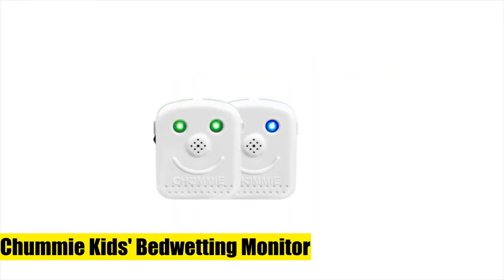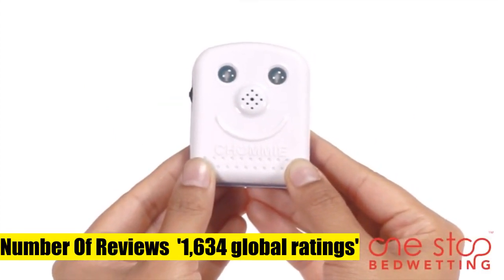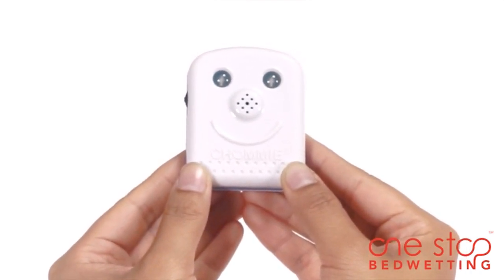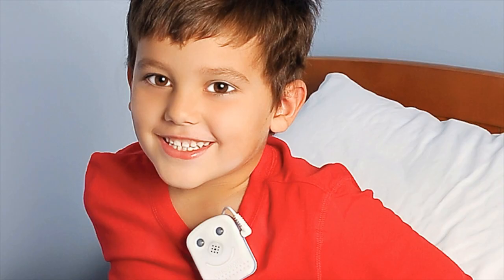Chummie Kids Bedwetting Monitor, green, one count, pack of one, patented alert technology, designed for deep sleepers. Unlike single-tone alarms that may cause your child to get used to one tone, Chummie provides 8 different selectable tones, volume control, vibration settings and 2 bright lights to wake up deep sleepers, 1 drop detection sensor.